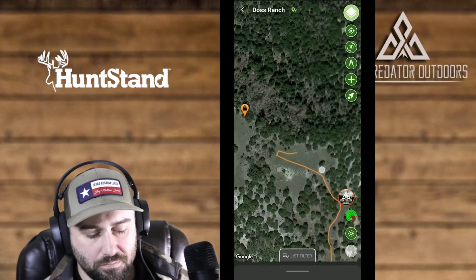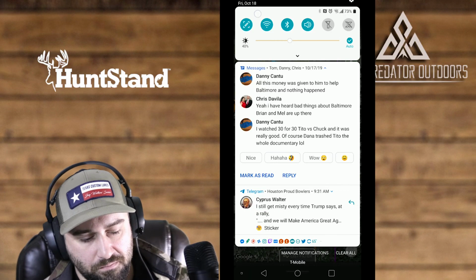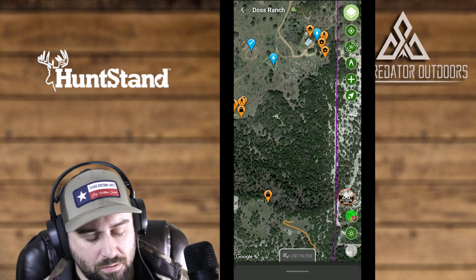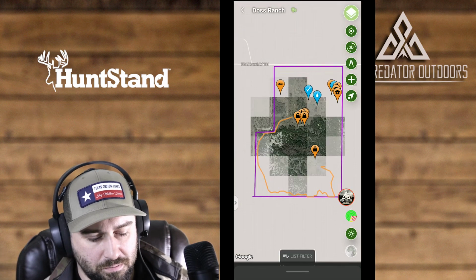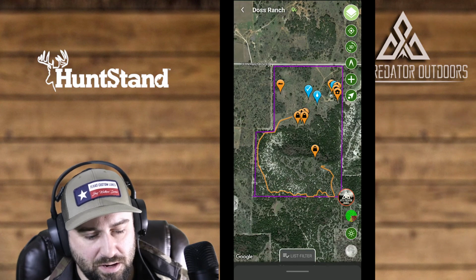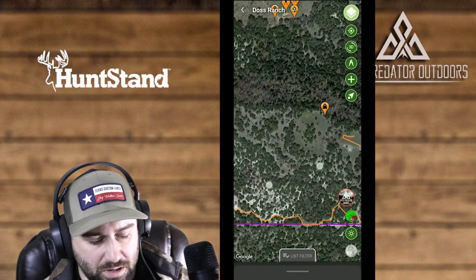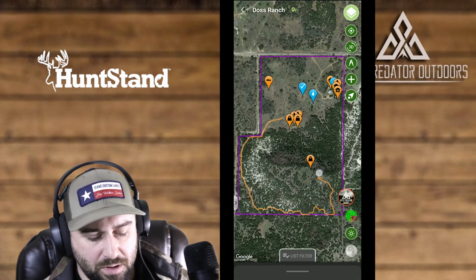Okay. So now if I were to put it in airplane mode or something like that. So if I put in airplane mode, you can see I've still got that map. I can go back out here and come back in, and you see it still populates that even though I'm in airplane mode. So it does cache the maps on here, and it does save them for offline use.